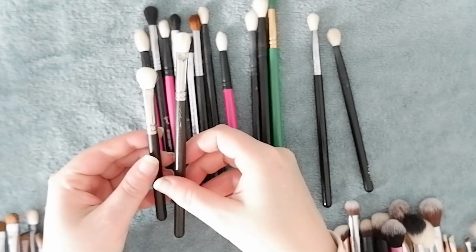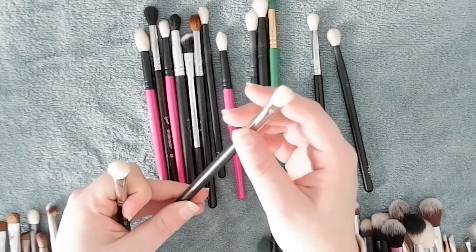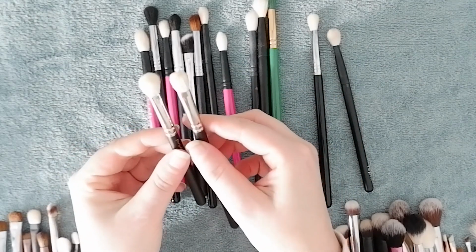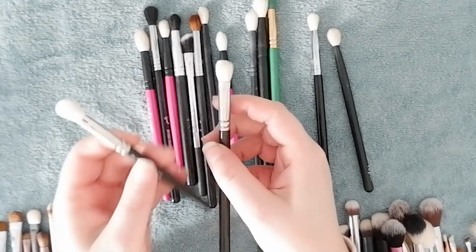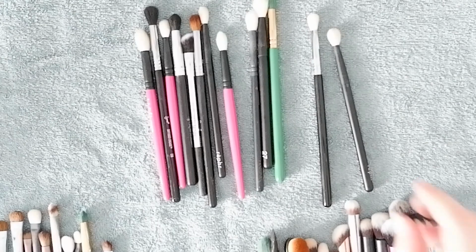So these are both MAC 217. This is going to go into storage because it's a fresh one. This is my old one that still works fine. But like, that's what it's supposed to look like when it's fresh. It's lost a little bit of its luster, but it still works. So I'm happy.